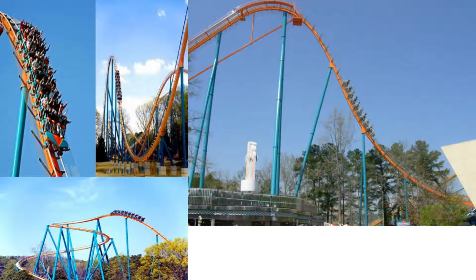But back to Candemonium, I think this is going to create an even better skyline for the park. I mean, the park skyline already is pretty good. You've got Skyrush and Stormrunner, but this is just going to add to that, and this will be the tallest. And I'm not sure about the fastest. They said tallest and longest.